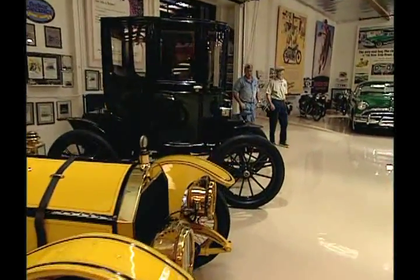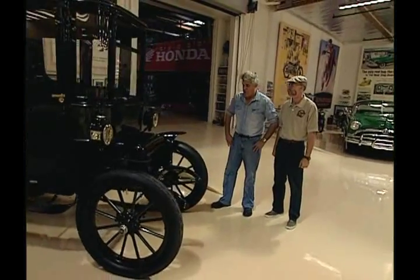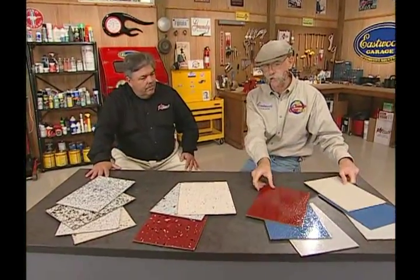Next week, we'll hang out with Jay Leno and check out one of his most unique rides. It's Jay's environmentally friendly car, a 1909 Baker Electric. Plus, we'll check out the latest in floor coatings for your garage.